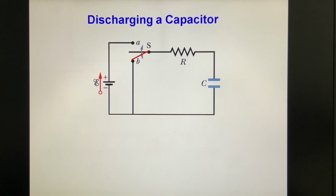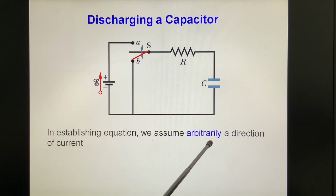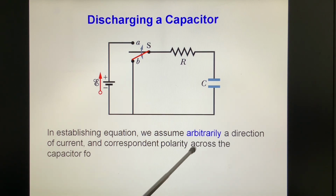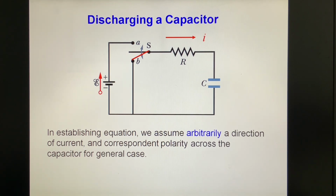What happened? Now, what I do is, in an established equation, we assume arbitrarily a direction of current and the corresponding polarity across the capacitor for the general case. In this case, I assume the same direction as you said before, okay? And you say, hey, the actual current should go this direction. Yes, I will prove you're right, okay? Under this assumption, I can get the answer. The real current is this direction.